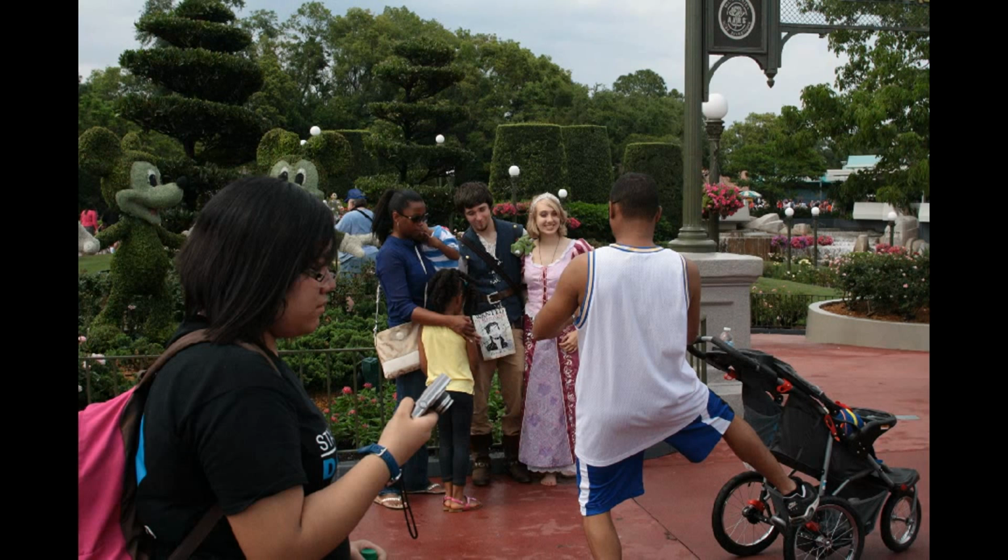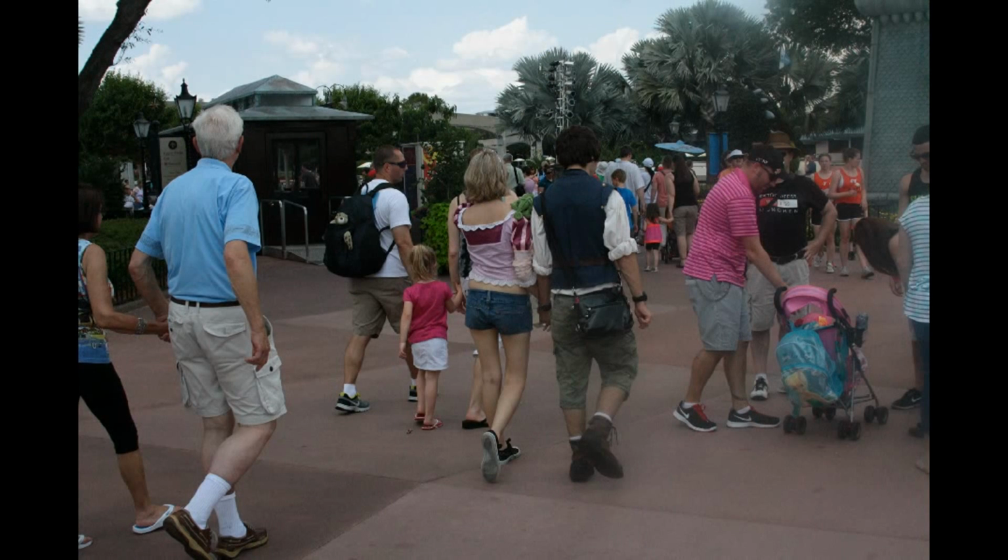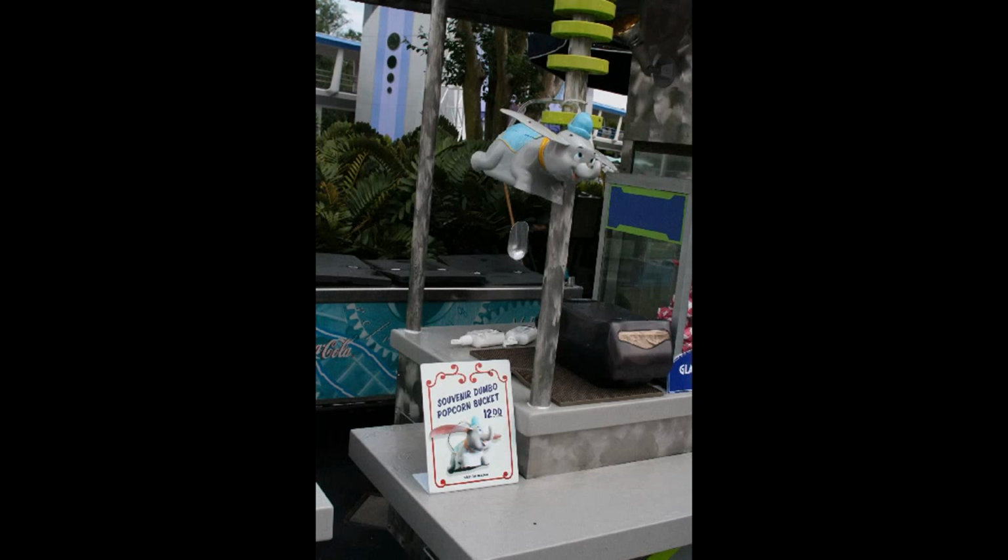And Disney usually takes a dim view of this sort of thing, but I know that this particular couple didn't get in trouble because I saw them the next day, also kind of still dressed up, but a little bit less obviously. So now they're wearing different kinds of clothes in the bottom half of what they're wearing. Now it's more like inspired by Rapunzel and Flynn Rider. So I know that they were okay, and Disney must have said something to them.